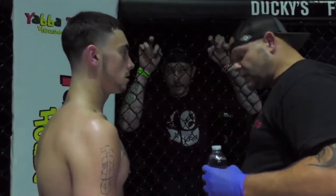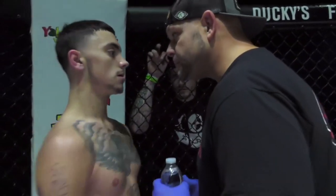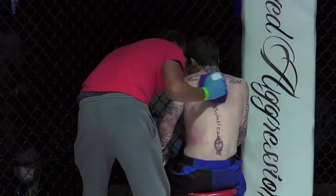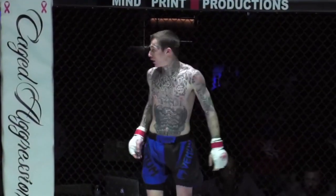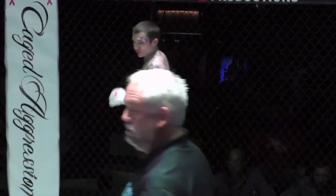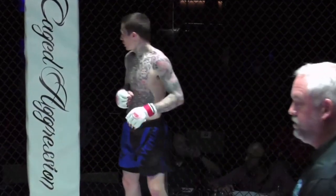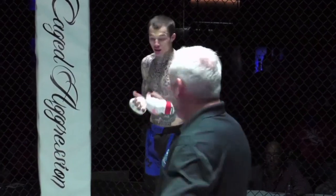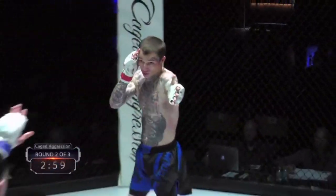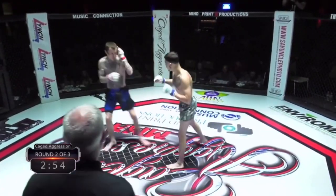Kenny Nyquist there giving his fighter instructions. About ready to begin. Call to the action of round 2, ladies and gentlemen. Seconds out. Here we go, folks. Derek Anderson, Drew Ryan, round 2 is about to begin. All set. Ready? Touching up. I always like to see that. Inside leg kick there from Drew Ryan.